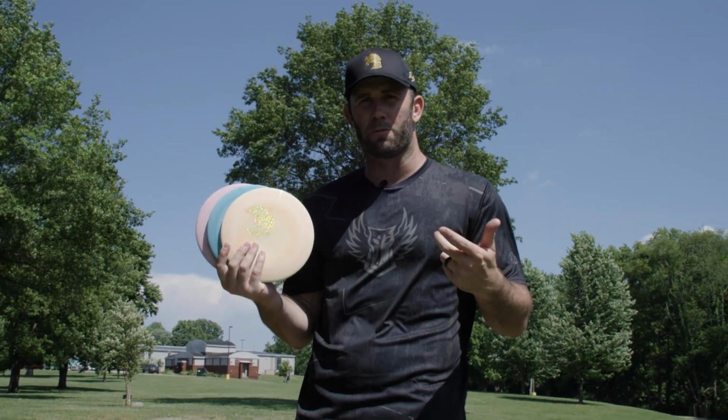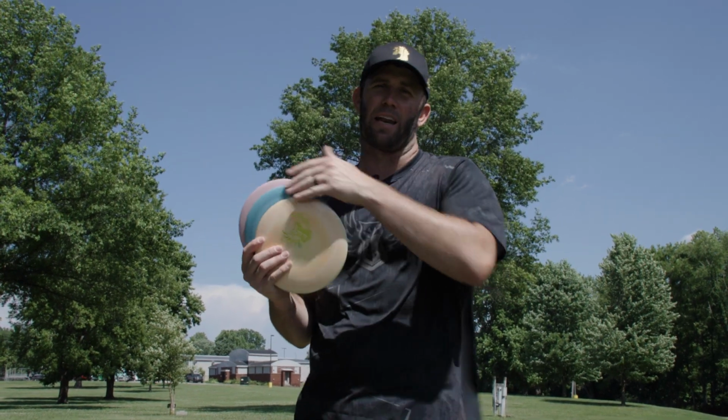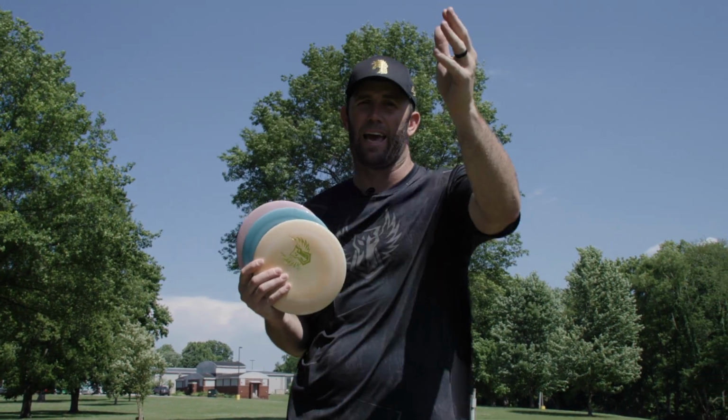For lower arm speed people though, these forces might be exactly what you want to get that same kind of disc that will fight a headwind and still finish left. Those were my first impressions. We're gonna throw them on some different angles and really get a sense of how these bad boys are flying.